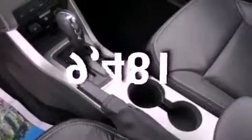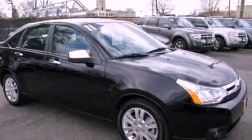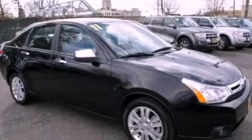10,000 miles. With an EPA estimated rating of 34 miles per gallon on the highway, fuel efficiency does not take a back seat. This automobile won't last long at this price. Call and arrange a test drive now.